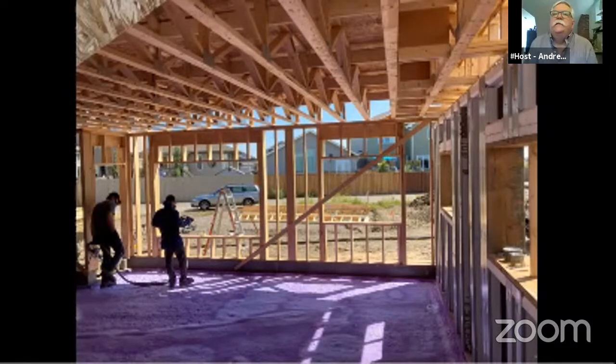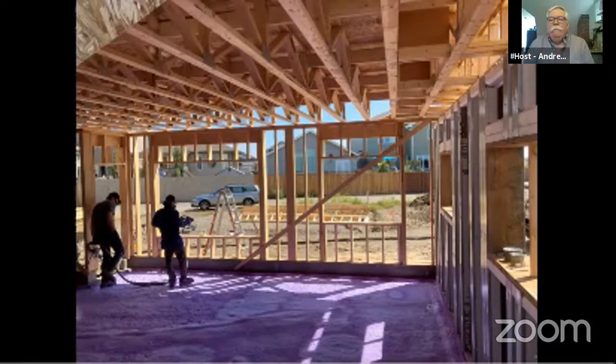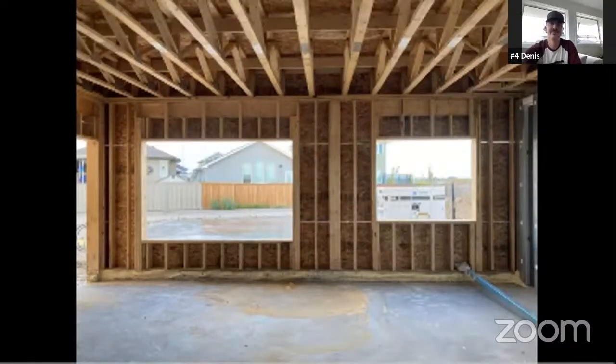And so on the right is this prefab wall, is that correct? But it also looks like it has studs coming out of it. Do you want to explain that? Yeah, it does have studs. That's an 8-inch wall there, and there are steel studs that are cast into the concrete as well. So you don't have to build an additional 2x4 frame wall and lose more floor space. I have a picture of the concrete as well. Here we go.